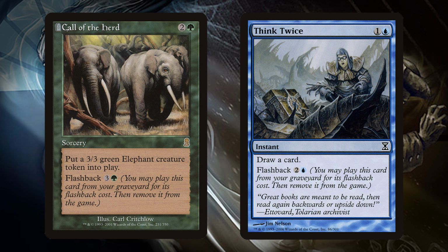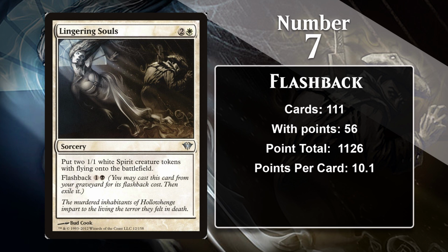Then, there are cards with Flashback that are absurdly efficient, with Lingering Souls probably being the greatest example of that. So yeah, Flashback is incredibly powerful every time we see it, and if we ever see it again, I think it'll continue to have an impressive record.